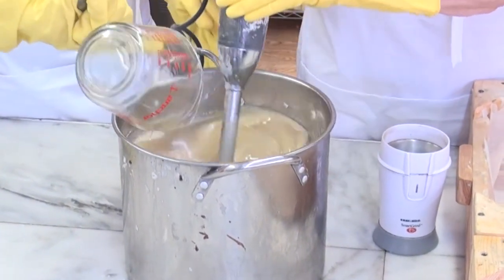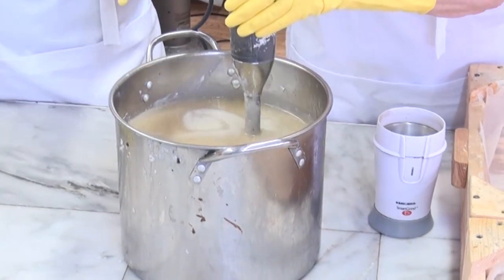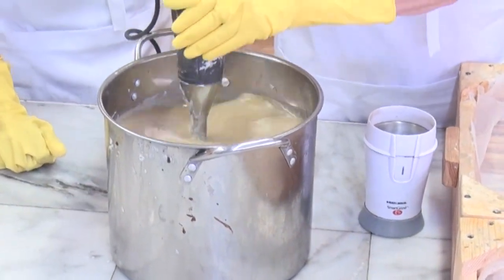So the molecules have met. Soap is being formed. A relationship. Yeah, you're doing really well. Thank you.